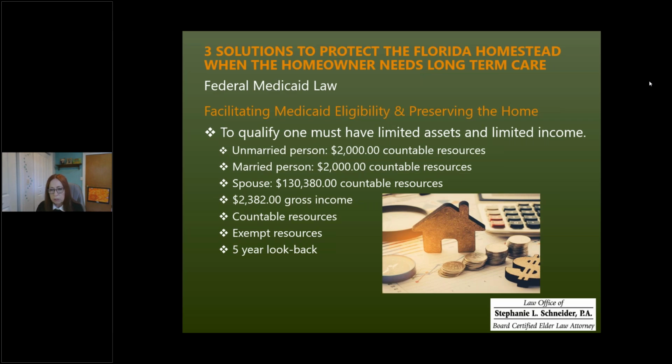So the application is denied and a penalty period is assessed. And what that means is it's not a monetary fine that is paid, but rather it represents a period of time that the individual must wait before they are eligible to have Medicaid pay for their services. The amount of the penalty period is calculated based on the value of what was given away. And there is a math formula that is applied to determine whether that equates to days, weeks, months, or years, or any combination.